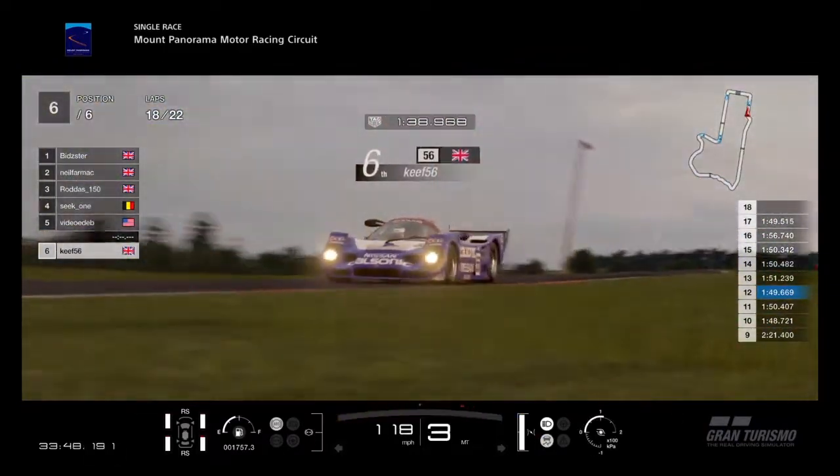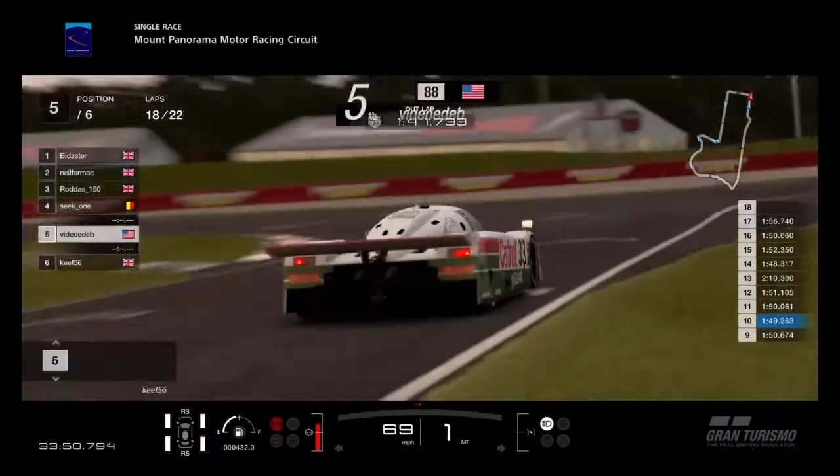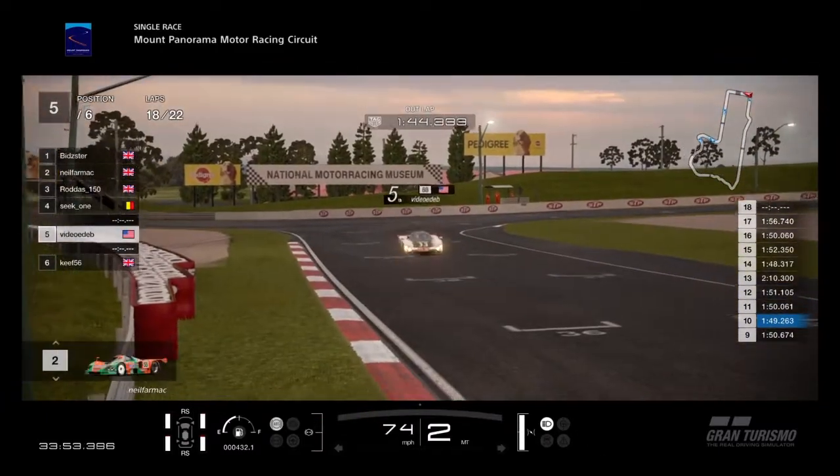Let's see if Keith can nick a 5th place off Video in the last few laps, because they're not much in it now, it's just a pace difference. So let's check the lap times.